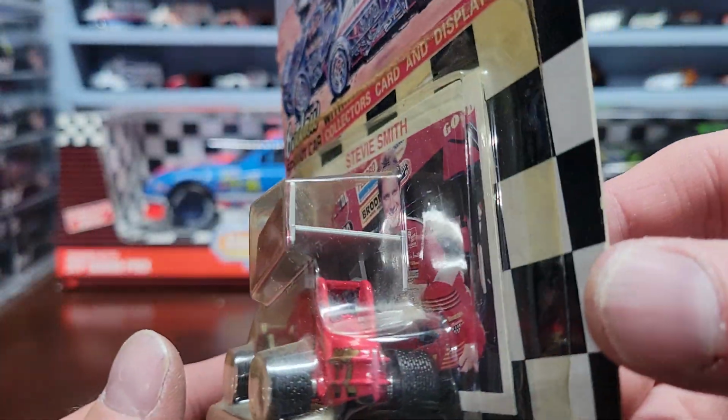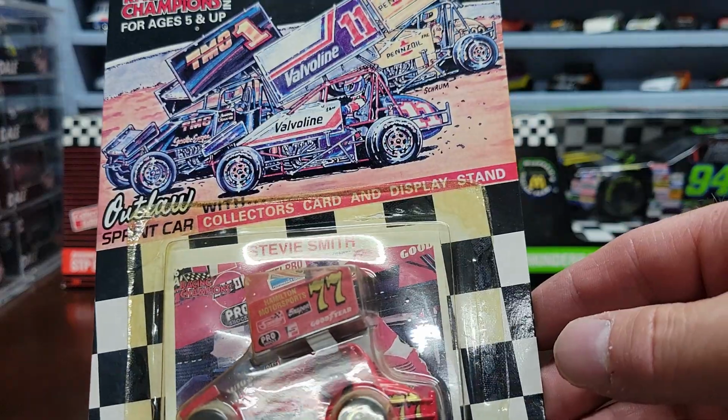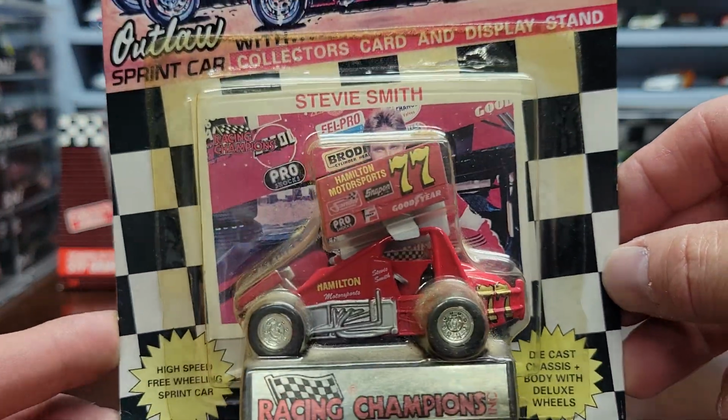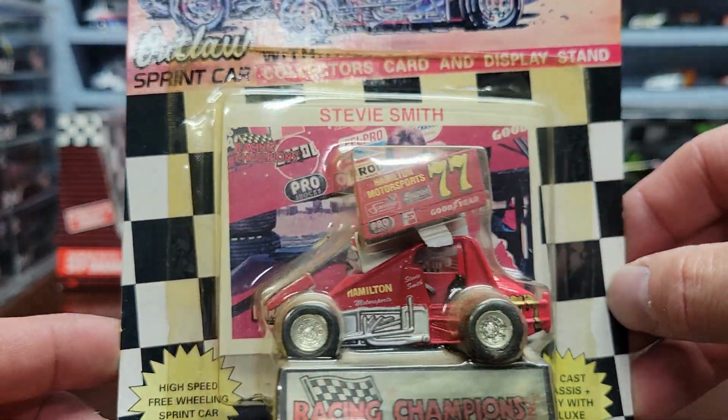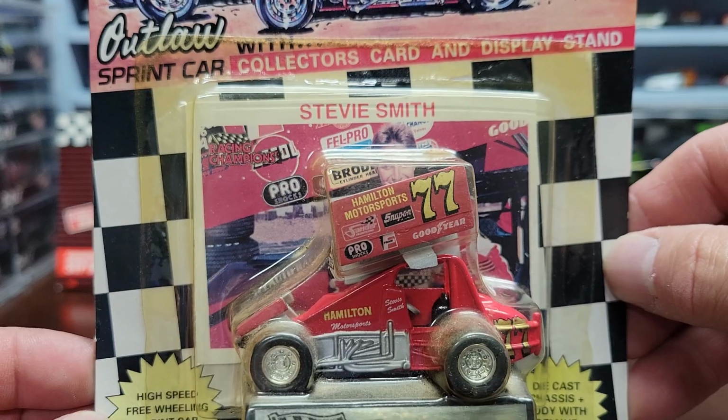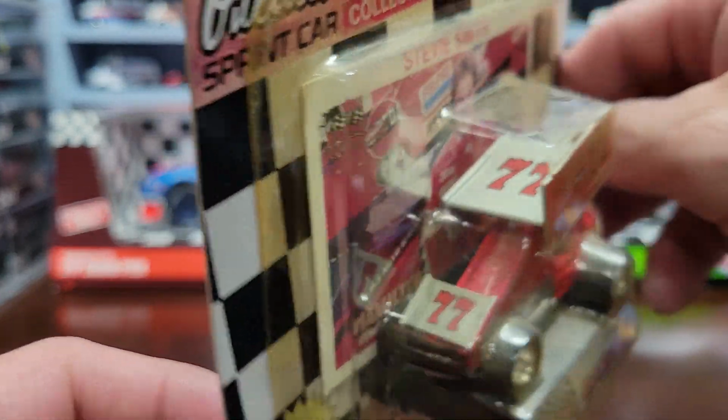Like I said, a lot of these guys, I don't even know if they all race anymore. If you want to look them up online and see if they do, or, you know, retired or whatever, you can go ahead and pause it and then, you know, write down the name or however you want to do that.